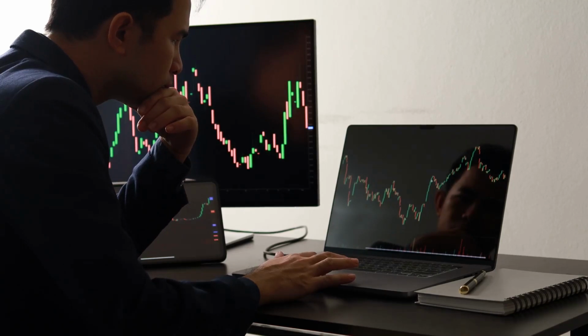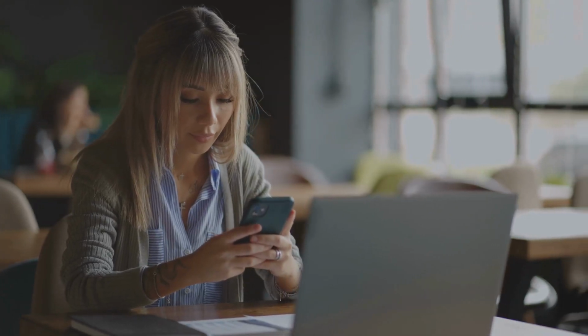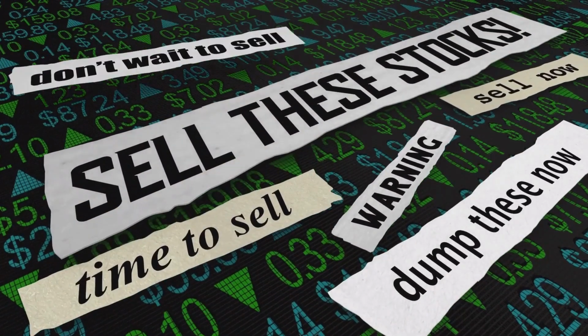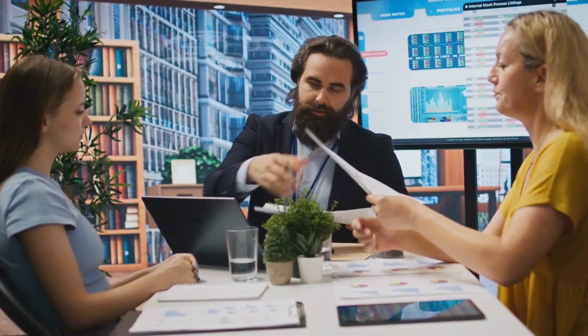Beware of these common mistakes. Chasing high yields. Not all high-yield dividends are qualified. Check before you invest. Ignoring holding periods. Selling too soon can turn a qualified dividend into a non-qualified one. Patience pays. Neglecting tax planning. Failing to account for taxes can erode your gains. Always plan ahead.